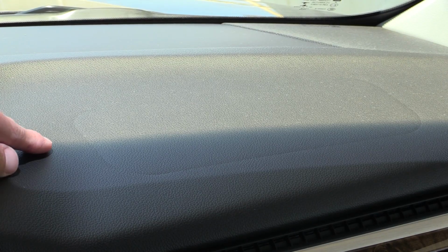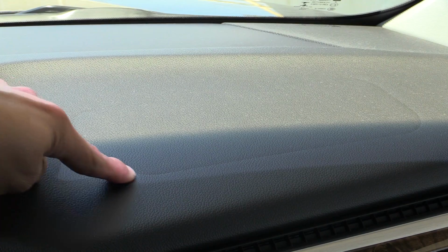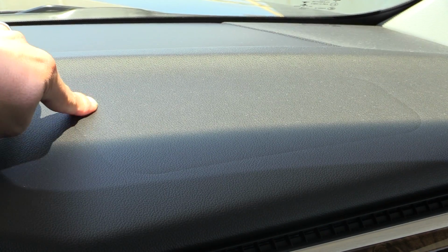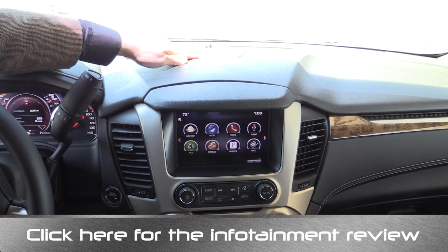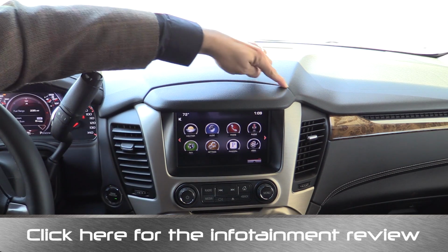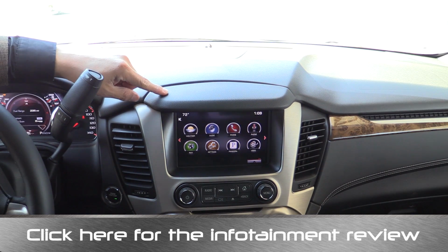One thing several passengers in the vehicle this week told me to mention is that you can see the seam right over here for the airbag in the dashboard on the passenger side. Personally, it didn't bother me, but it did bother a number of passengers. Moving on over to the center of the dashboard, we have a center channel speaker right up there, and you'll notice we have this seam right across the top of this infotainment display.